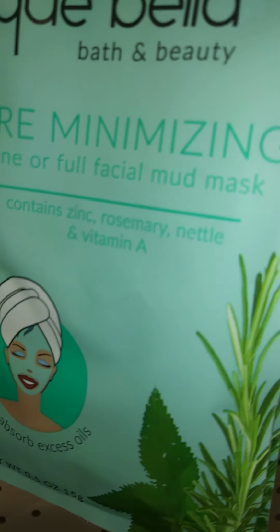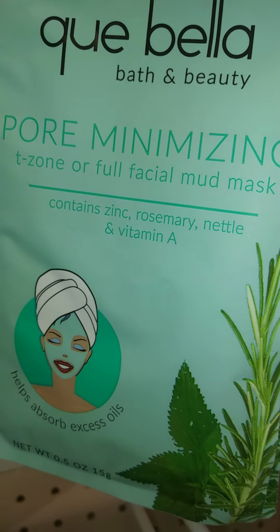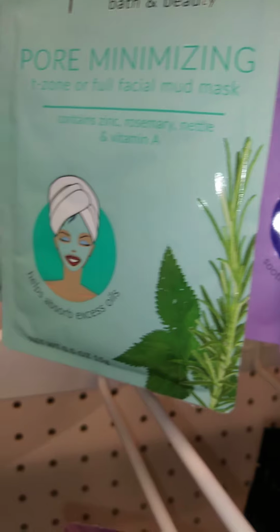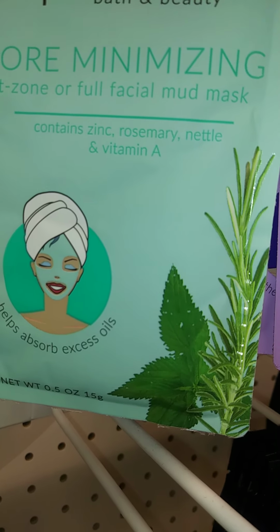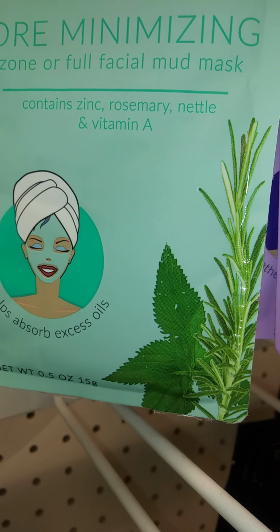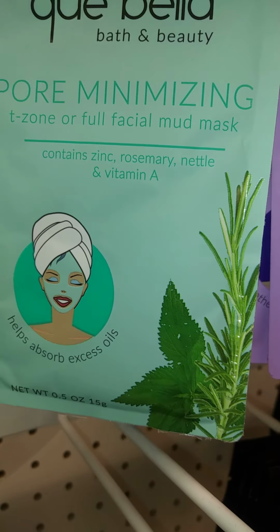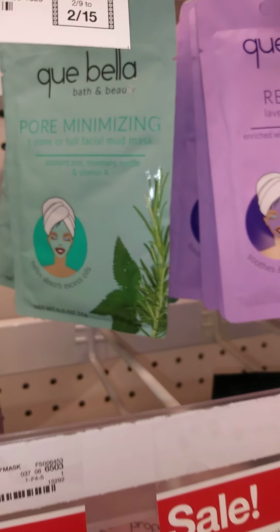So we have a pore minimizing T-zone full facial mud mask, which I'm going to get because I have pores. This one contains zinc, rosemary, nettle, and vitamin A, and it helps to absorb excess oil. I have oily skin as well, combination and oily, especially in my T-zone areas and by my cheekbones, where my pores are. So I'm going to get this for $1.99, and I will grab another one as well to get the 25% off.